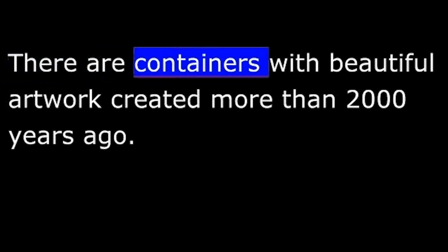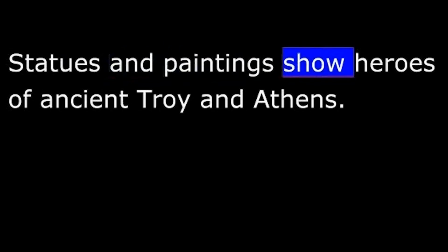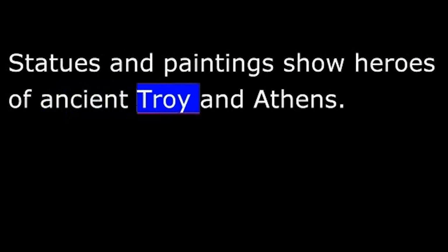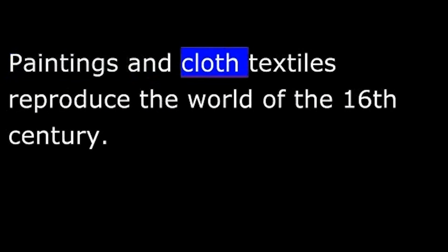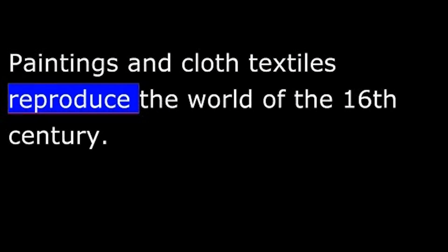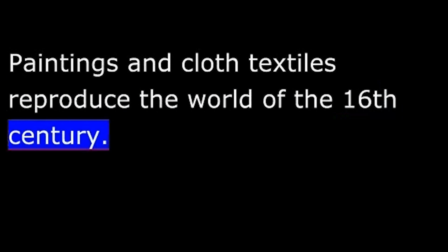But other works here are much older. There are containers with beautiful artwork created more than 2,000 years ago. Statues and paintings show heroes of ancient Troy and Athens. Paintings and cloth textiles reproduce the world of the 16th century.